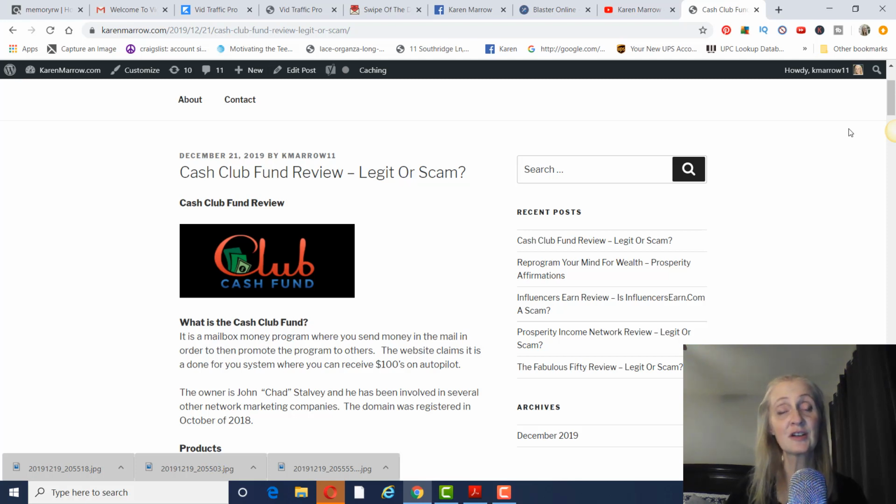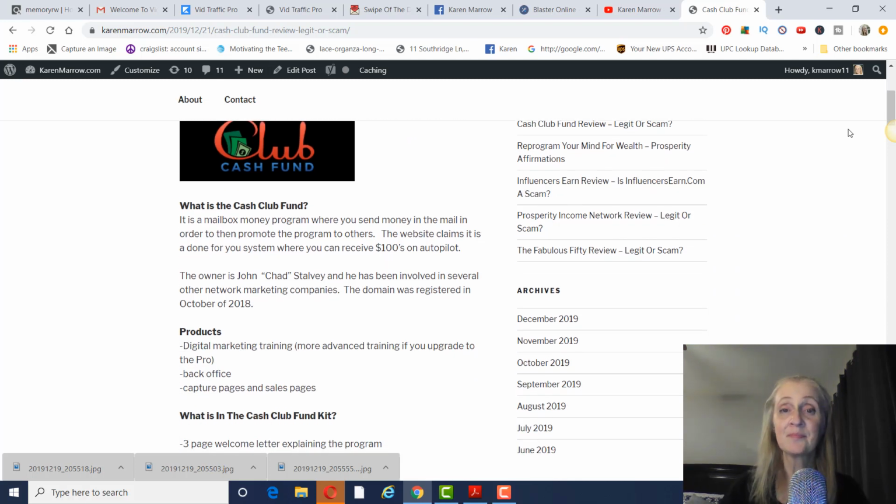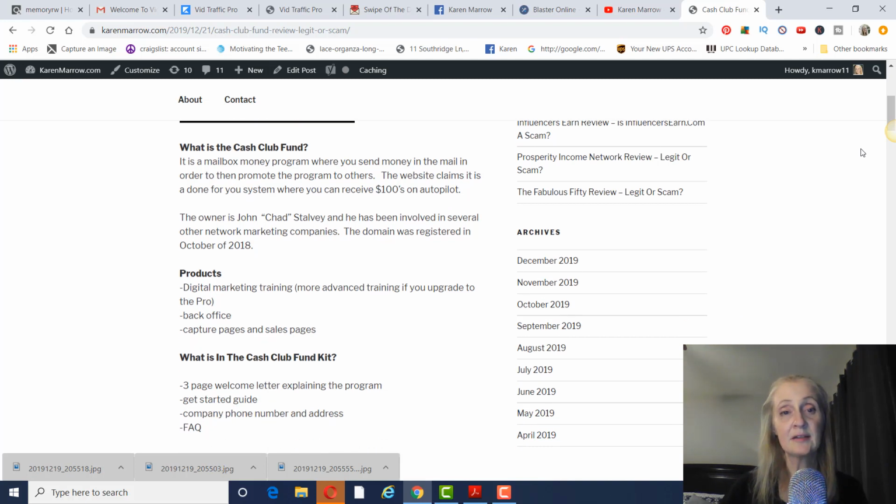Again, this is the Cash Club Fund review. What exactly is it? Basically, it's a mailbox money program where you make money by sending money in the mail so that you can promote the program to other people. And the website claims that it's a done-for-you system and you can receive $100 on autopilot.